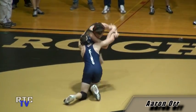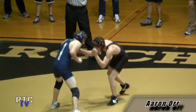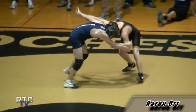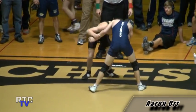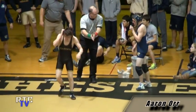Aaron quick to his feet, looking to get the escape, and does. Match is now tied 6-6. Wrestlers working the edge and go out of bounds. Back to the center for a neutral start.